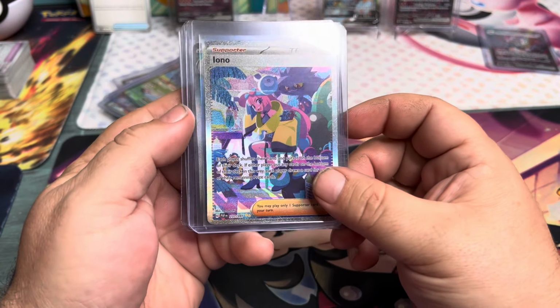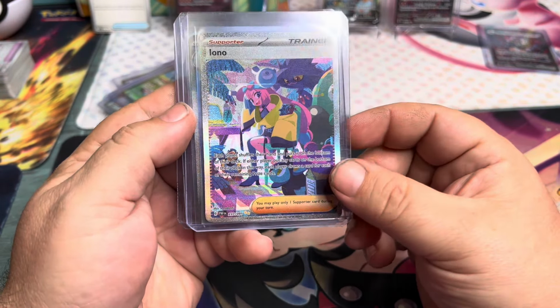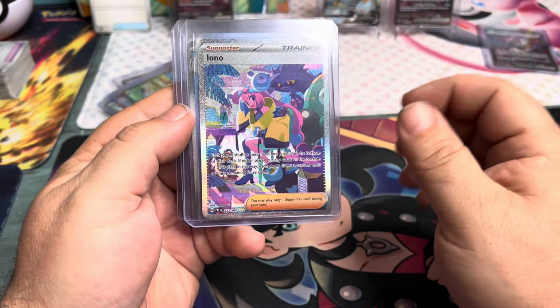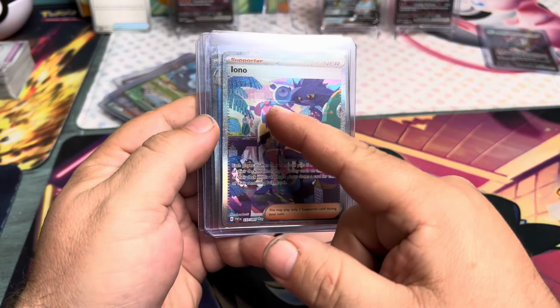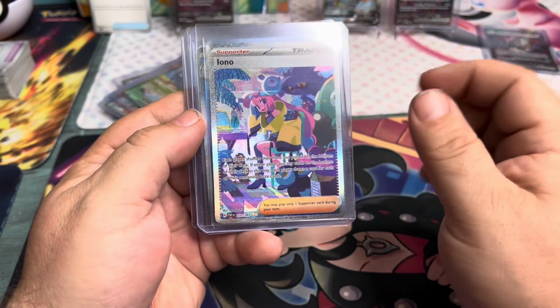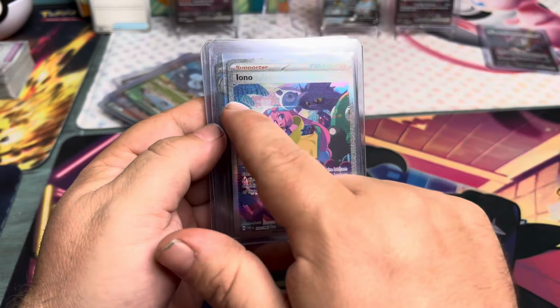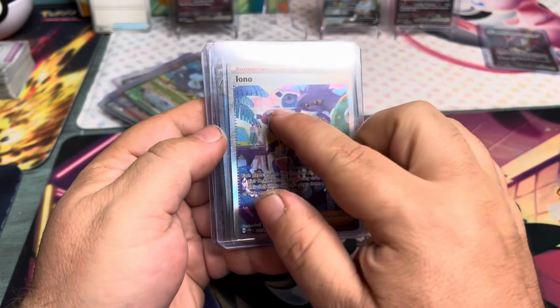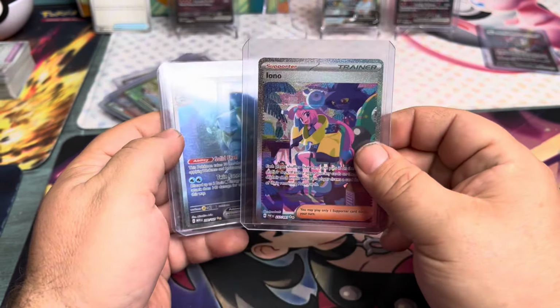Then we got Paldean Fates Iono, kind of chilling out. Got some really cool Pokemon around her. Again, kind of a pastel-y color scheme. Really like it. It goes really well with the artwork on this card. The only thing I don't like is this line right here. It's supposed to be there, but it just makes it look like there's some kind of print line in it. And we got cool Blastoise just hanging out in the deep.